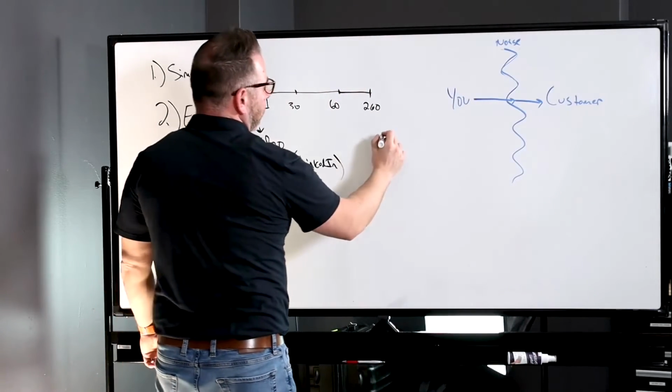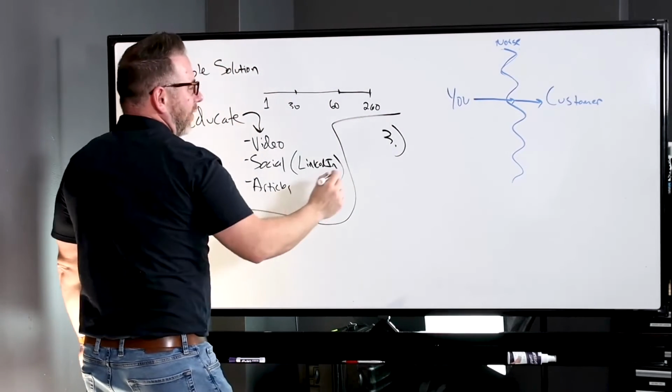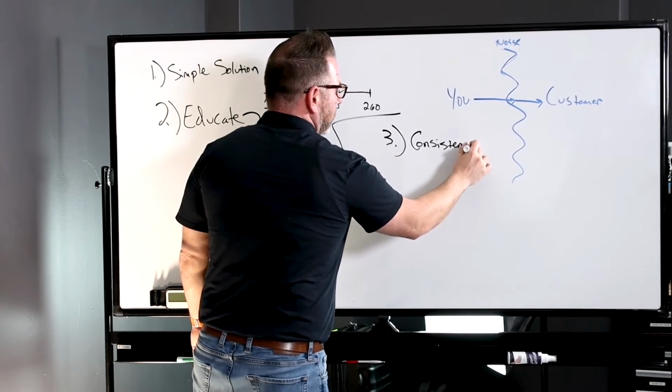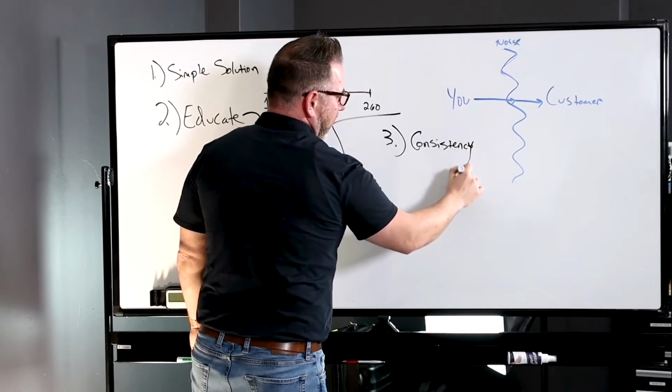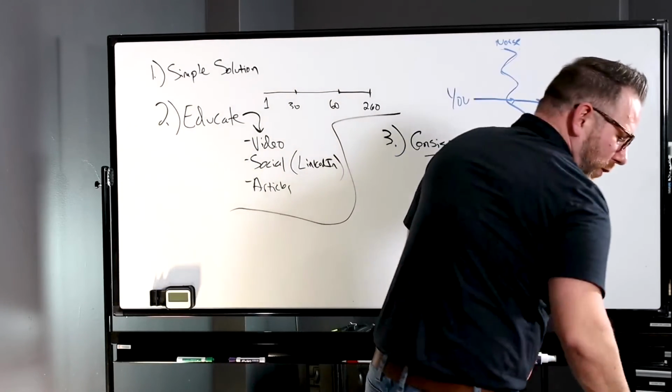Let's go over here for number three. This is going to be all jacked up. One day we'll have a fancy board or something, right, Laura and Riley? Consistency. I'm consistently using a whiteboard for the last 10 lives or something like that. I'm going to be consistently using something better.